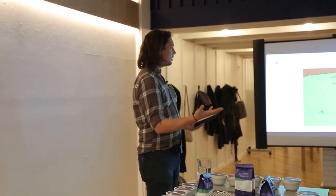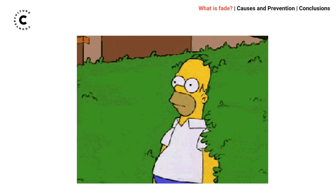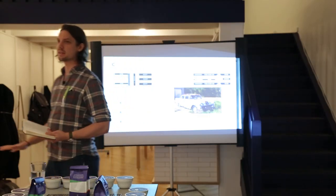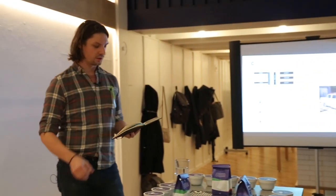So green coffee fade, right? Fading in the distance. What causes it? What's happening here? What can we do to prevent or offset or delay this fading process from happening, right? And what do you do once the coffee's actually faded? What's it look like? What's it taste like? One thing we know for certain is that it's not very straightforward. It's not entirely understood, right?